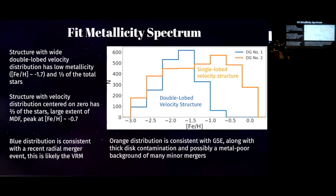And so you can imagine if you took that blue MDF and shifted it over to minus 1, then you would have a little bit of thick disk contamination. And then you would have some junk over on the left at very metal poor that could potentially just be an accretion background of very small minor mergers that were very metal poor. But the blue is actually consistent with our Virgo radial merger, and the orange is consistent with a Gaia sausage, along with other contaminations.